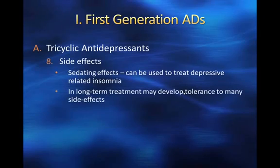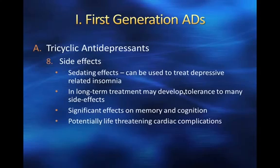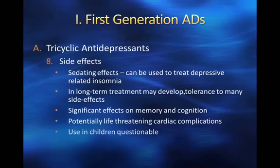In long-term treatment, they may develop tolerance to many of these side effects. There are, however, significant effects on memory and cognition. And again, there is the potentially life-threatening cardiac complications. So these need to be carefully monitored. Tricyclics are probably not something that should be used in children or adolescents. Certainly their safety is questionable, and so I would certainly argue against treating adolescents or children with these particular drugs.